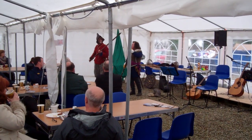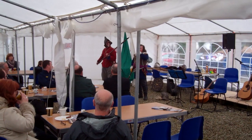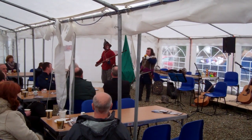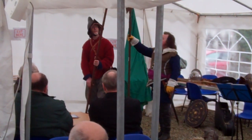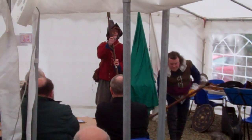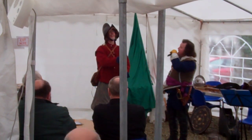Top of the tent. So it just gives you an idea. This pike is about 8-9 feet long, but the typical pike used in the period would have been about 16 to 25 feet long. The other weapon Frank's using here is called a halberd.